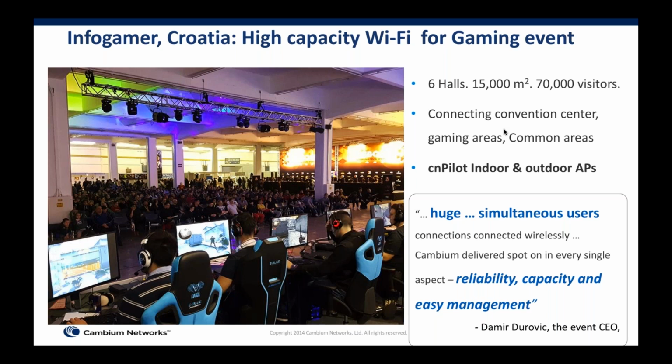So they were able to very quickly deploy cnPilot into the existing network architecture and bring it up and running. They were very happy with the result using a mix of indoor and outdoor APs, and they came back to using cnPilot last year too. So this illustrates how cnPilot can be used in environments like these that can be fairly demanding, both in terms of coverage area as well as user expectations of throughput.